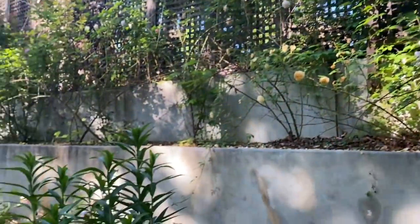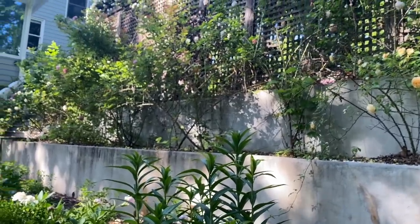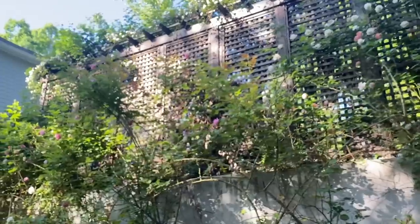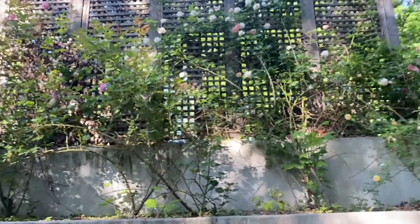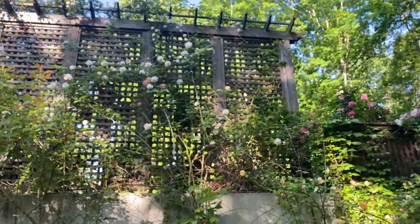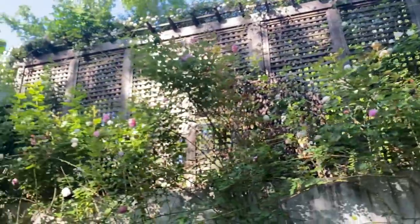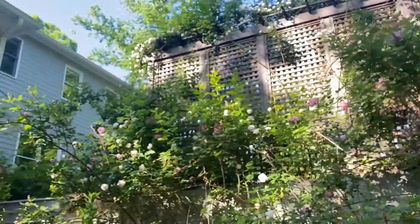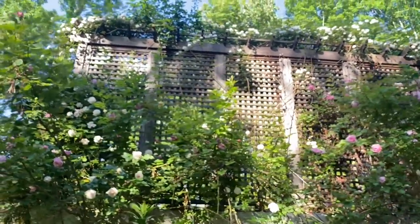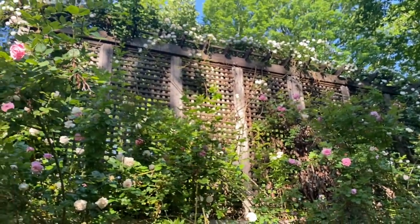And then this year I'm noticing that these roses are getting pretty leggy because I have not been pruning these. So definitely after the first flush is done, I'm gonna come in here and cut some of these things back, because I'm just seeing a little bit too much of the base of the canes, and not as many blooms. But it still looks beautiful.